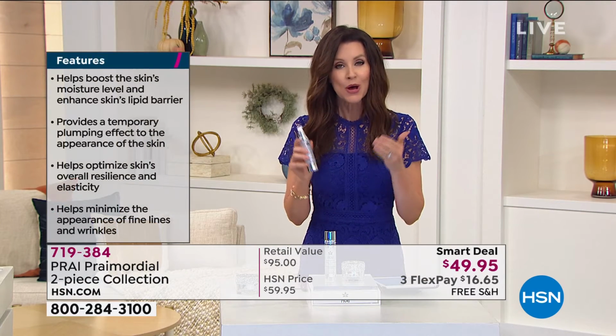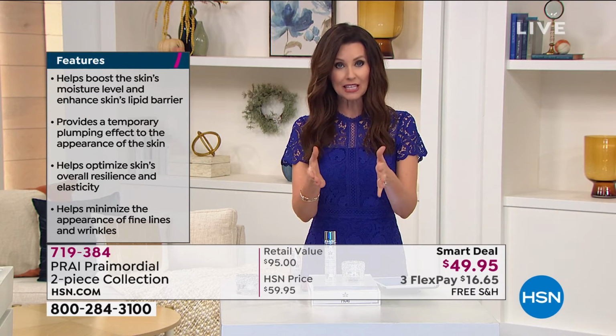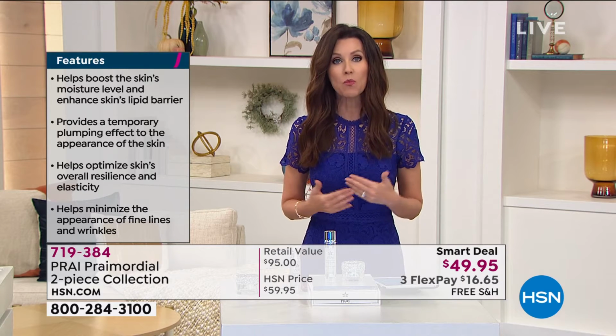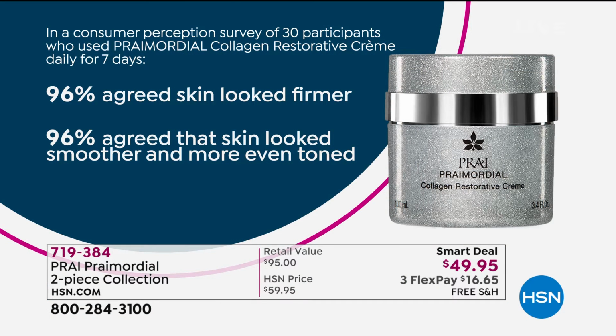Boy, Kathy, I didn't realize where that collagen came from. This is going to come from your own body's collagen factory. I think that's incredible. We have studies that have shown that women just like you have experienced visible, noticeable, dramatic results in 1 week. Now, you have all the way through the end of January with our extended returns. Look at this: of 30 participants who used the primordial collagen, and this is just the cream that you're getting as a bonus today, 96% agreed that their skin looked firmer, and 96% agreed that their skin looked smoother and more even toned. Those are two of the signs of youth.